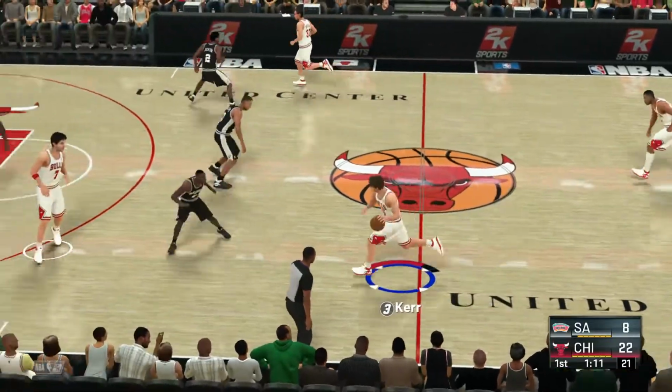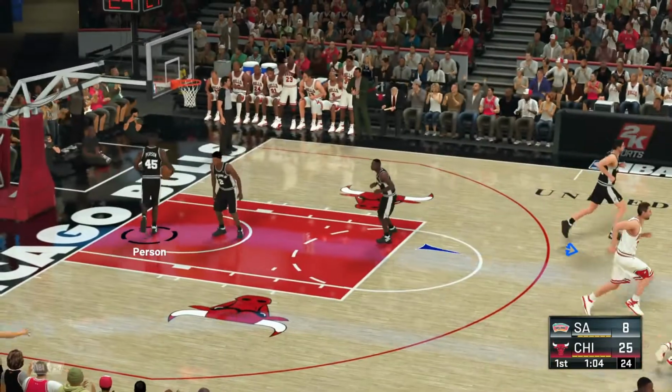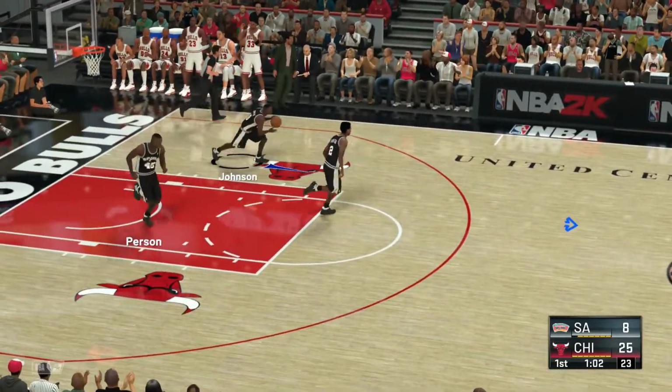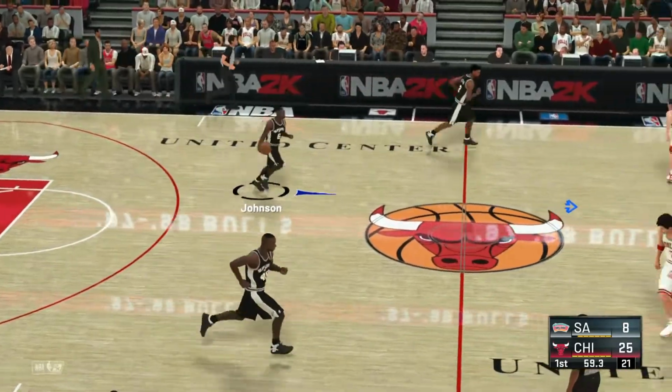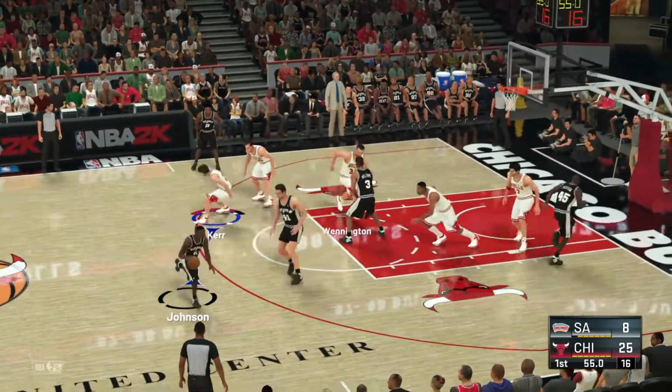1:12 left in the first quarter. And here's Kerr from the arc. Drops in the three. They've been excellent so far, coming in with a well-balanced attack, and it's helped them build an early lead. They just need to stay aggressive.